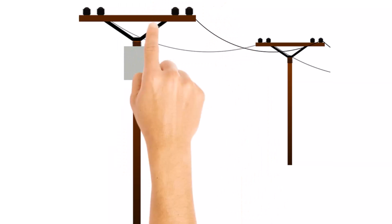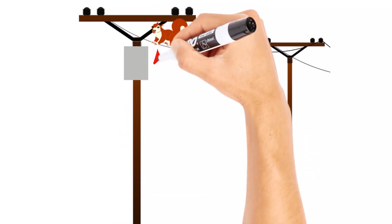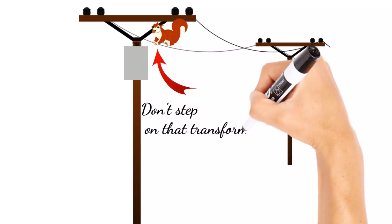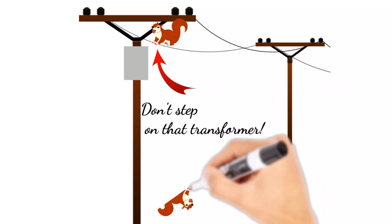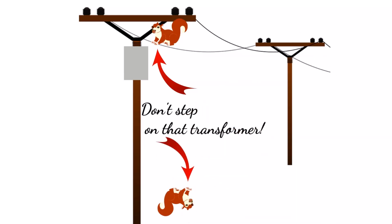If the squirrel steps on a transformer or an electric pole with a front foot while leaving the other foot on the wire, this shortens the circuit and the electricity will move through the body of the squirrel and you will end up with roast squirrel.